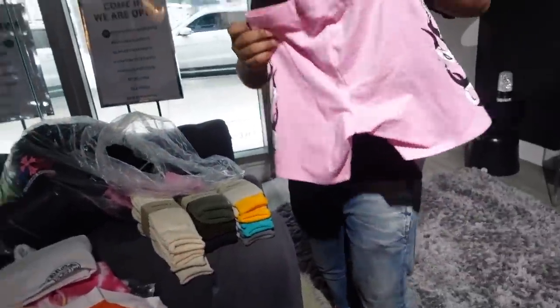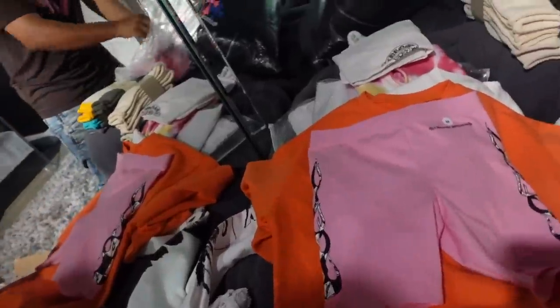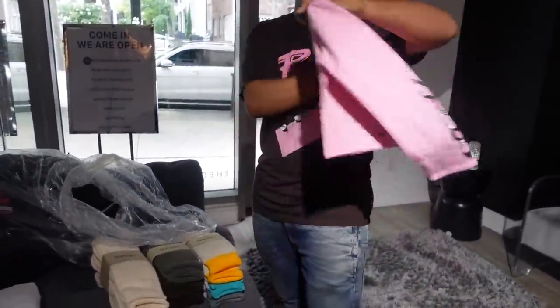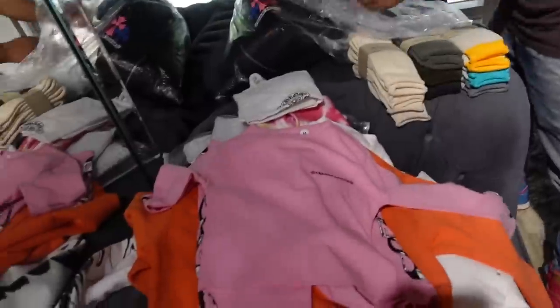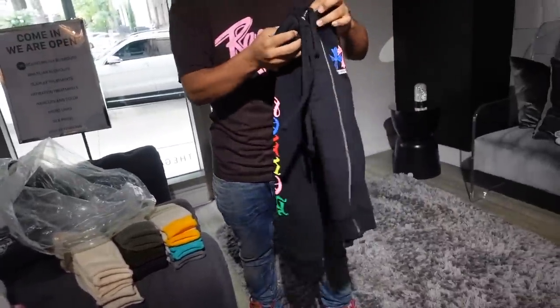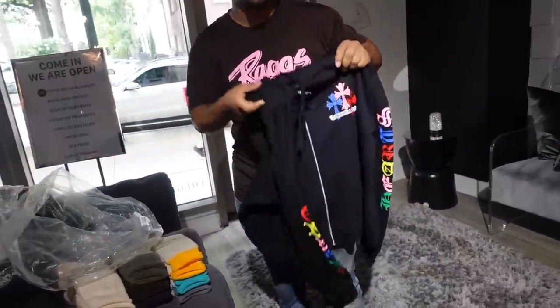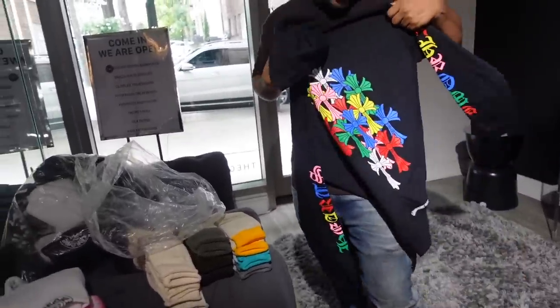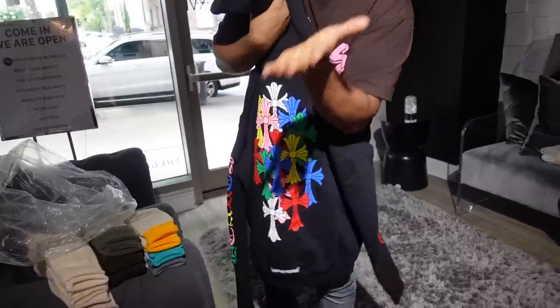Look at this. The girls need that little shorts. Pink, the little baby. With the crop, baby. With the crop. You know what I'm saying? Hold on. There's more. This is my favorite. I thought she was going to like this one. She didn't get to it yet. Boom. Look at that. That's like 800. No, this is 1,000.